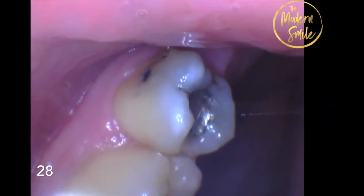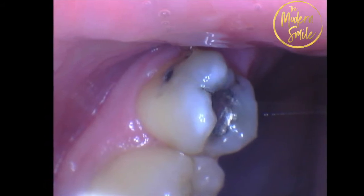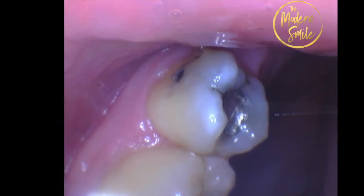This back one, you could see a dark area on the back side and also a silver filling. We drilled out those two areas and placed a new white filling.